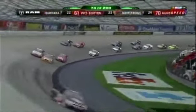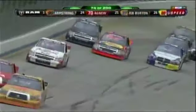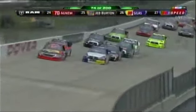Ooh, truck in the outside wall. Brian Scott, it looks like. They got sideways, wide. That was a near miss. Ooh, contact up there. Ty Dillon gets in the back of the 30 of Nelson Piquet Jr. Nice save by Nelson Piquet. Parker Kligerman just to the bottom of the racetrack. Ty Dillon in front of this group. 3 wide coming out of turn number 4.